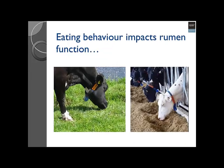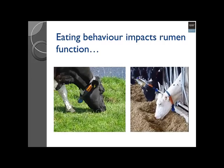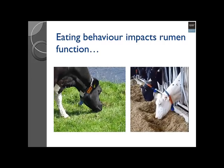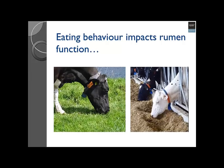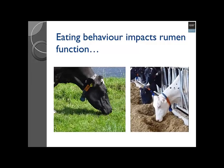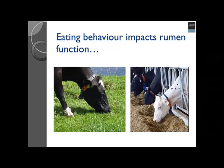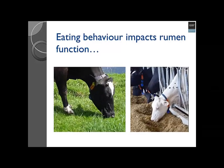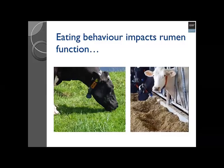The other aspect of eating behavior which is important is the fact that how the cow eats her feed doesn't only impact the total amount of feed that she consumes, but it also impacts how the cow actually digests her food, or as I have on the screen there, her rumen function. And hopefully you can see on the screen a couple of videos playing.